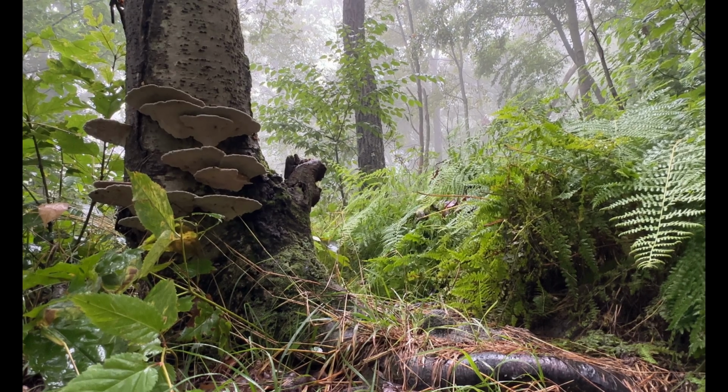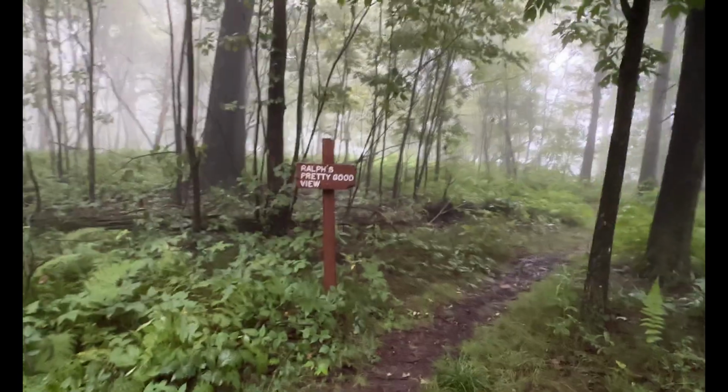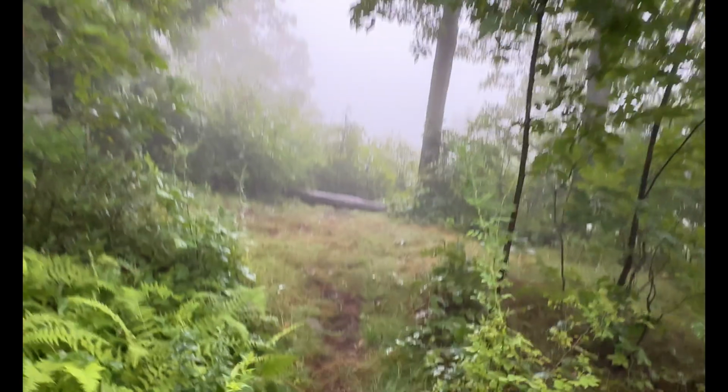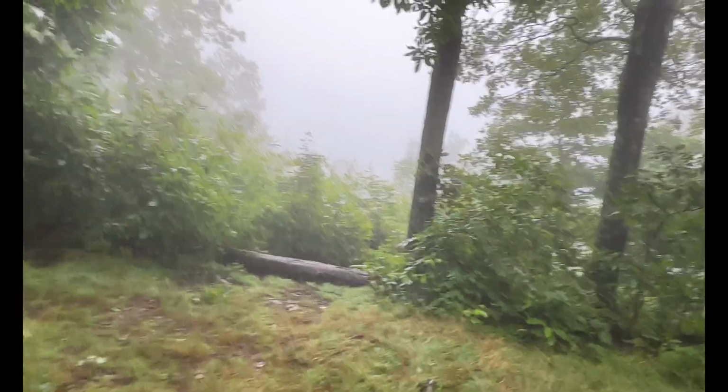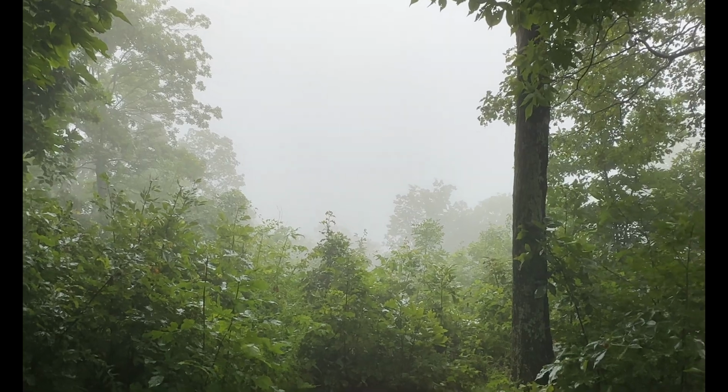So, on a good day, this is only a pretty good vista. Let's give it a shot. Like I said before, it is pretty nice hiking weather. With the temperature, the rain isn't that bad. You have to watch your step. This is a pretty rugged trail. This is Rocksylvania. When somebody says Rocksylvania, think of this trail. Pretty good view. Not today.